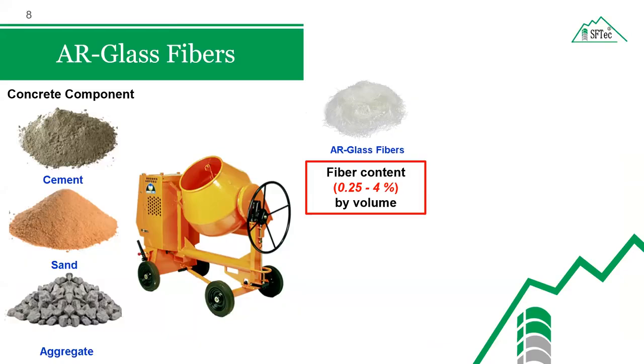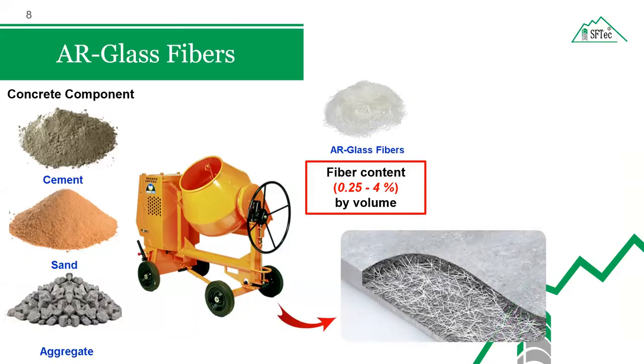However, the mixing process is very important to have a uniform fiber dispersion in the concrete. The preparation of alkali-resistant glass fiber reinforcement in a concrete mix requires careful consideration. There are many ways to add glass fiber to the mix.